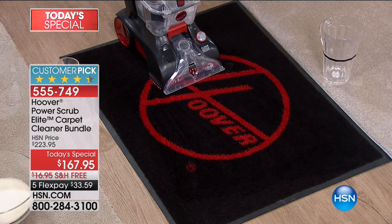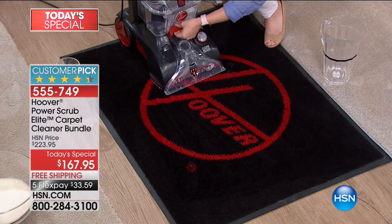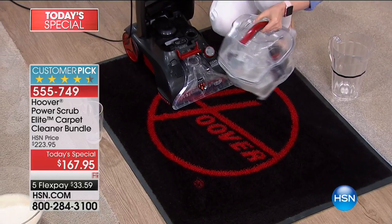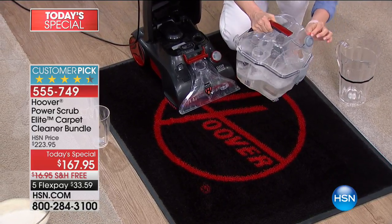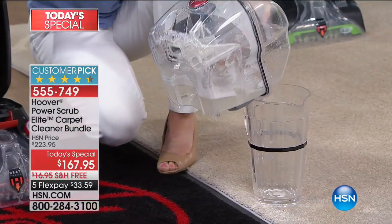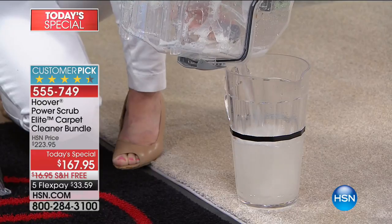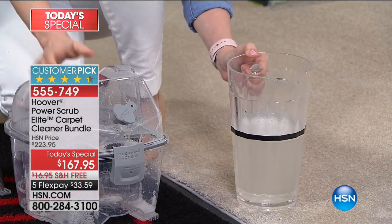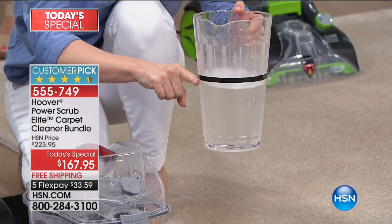Okay, that quick. Now watch this. Again, I didn't use any water. Also notice how easy it is to take your tanks out. It's not drippy, it's not messy. This holds over a gallon. Right here, what I'm going to do is pour it back into the pitcher and we're going to measure. Now, nothing can get 100%, obviously, but look at this. That's about as close as you can get. I want you to look straight on. That is as close as you can get.